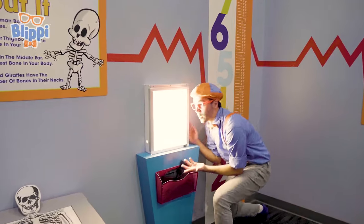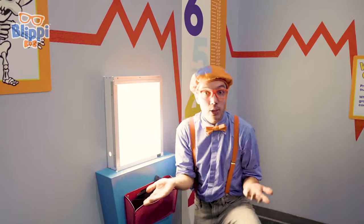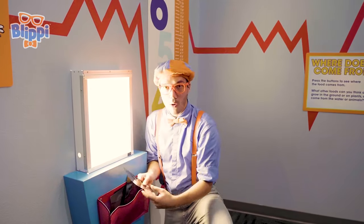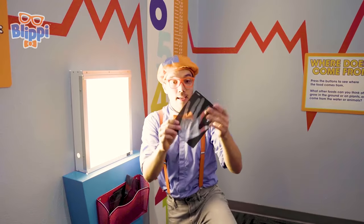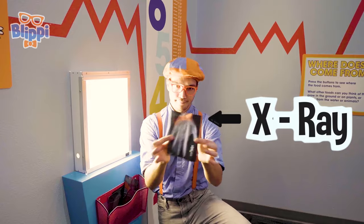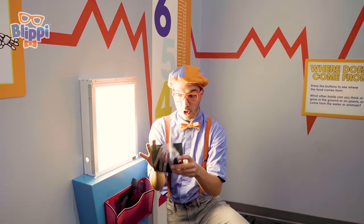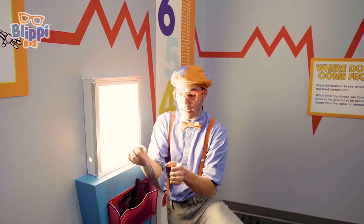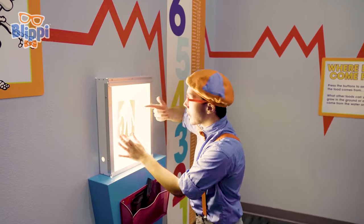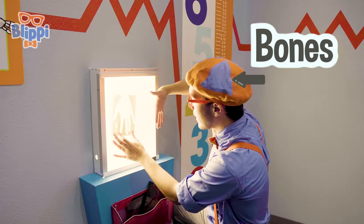Ooh, look at this box. It's really bright. This will help us look at different kinds of x-rays. Whoa, this right here, this is an x-ray. And it kind of just looks like a dark sheet. But it actually is a picture of the inside of your hand. So when you put it up here, you can read the x-ray. Yeah, you can see all the different bones inside your hand.